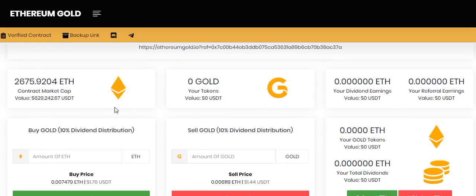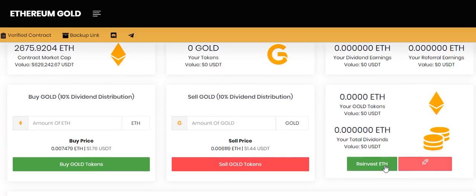So going back to the top, you buying in. Now you can reinvest. The strategy is not to reinvest, depending on how much you have. Different YouTubers have different strategies. Some people reinvest, some people don't. But you can withdraw your Ethereum dividends, which will be here, at any time. So this shows your Ethereum dividends total. This shows where they're coming from. This shows your dividends from earnings, and that's through the 10% dividend distribution.